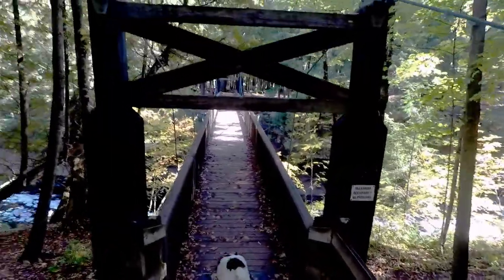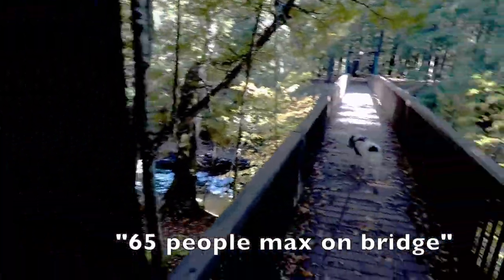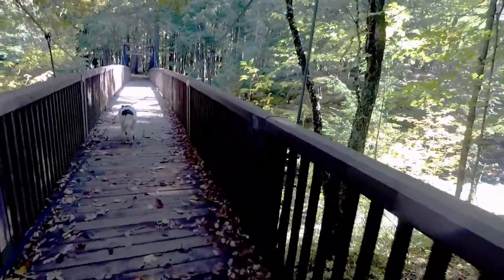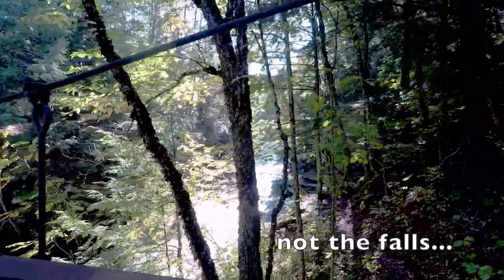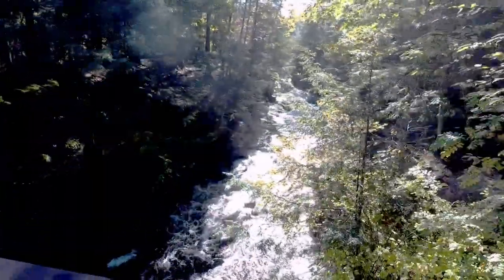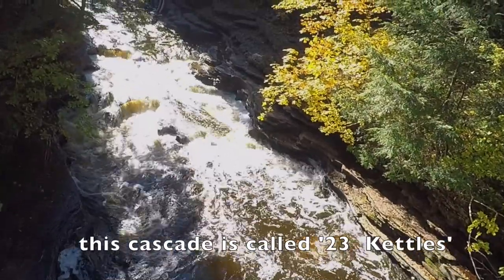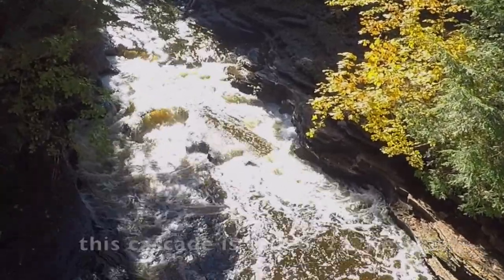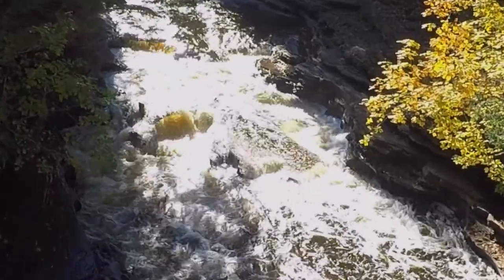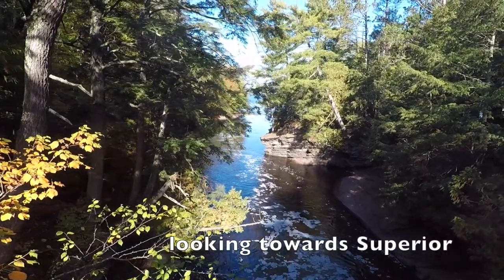Here's this cool walking bridge. 65 people maximum on the bridge. All right. That's like 10, right? Okay, so that's the first waterfall, closest to Superior. Oh, wow. What a nice view.